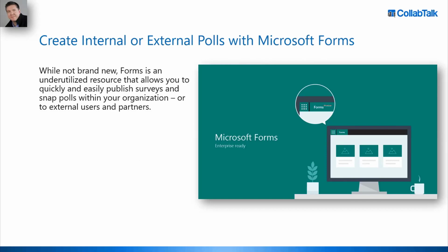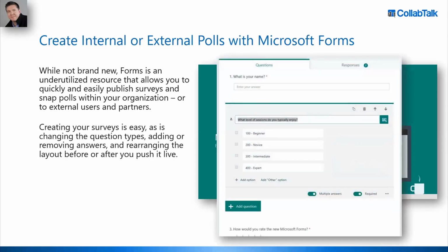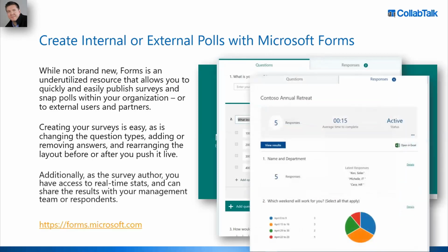It's been out there for a little while, but I've come across people that are still using other little third-party tools. I ask, are you aware of Forms and that it's free? It's a great tool to use. What's nice about this is that you have all the same abilities to create your form really quick and easy, to reorganize even as it goes live, or do a small test to a sample, get feedback, expand that and push it back out to the broader audience. And then grab the results in real time or share them out after the fact.